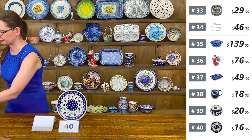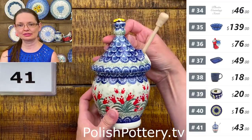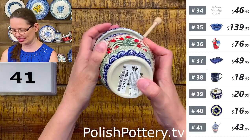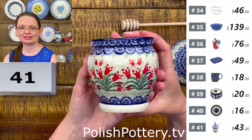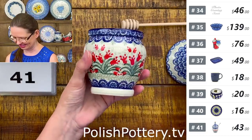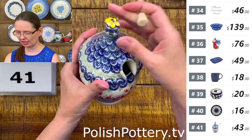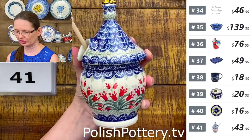Next piece, one of the pieces that I'm hiding, a little honey jar. So this is Ceramica Artystyczna honey jar. Oops, too many stickers at the bottom. Ceramica Artystyczna stamp is hiding. Okay, so Crimson Bells, even just the jar that holds the honey looks fantastic by itself. Fantastic. And then you have that very fancy lid. On top there is a little working bee, happy bee, and the honey dipper. $43 tonight, number 41. It holds 12 ounces.